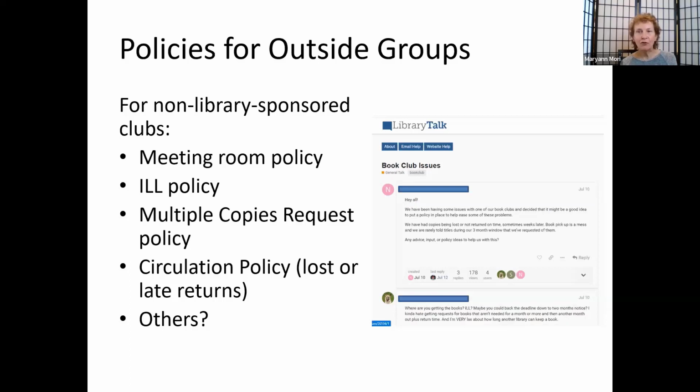But make sure that you have a good interlibrary loan policy so that those outside groups know what that is. Make sure you have a meeting room policy if those groups are using your meeting room. Make sure you have a good circulation policy so that these groups understand what happens if somebody loses a book or returns it late. So those are some things to think about if you're consistently getting orders from outside book clubs to utilize library resources.